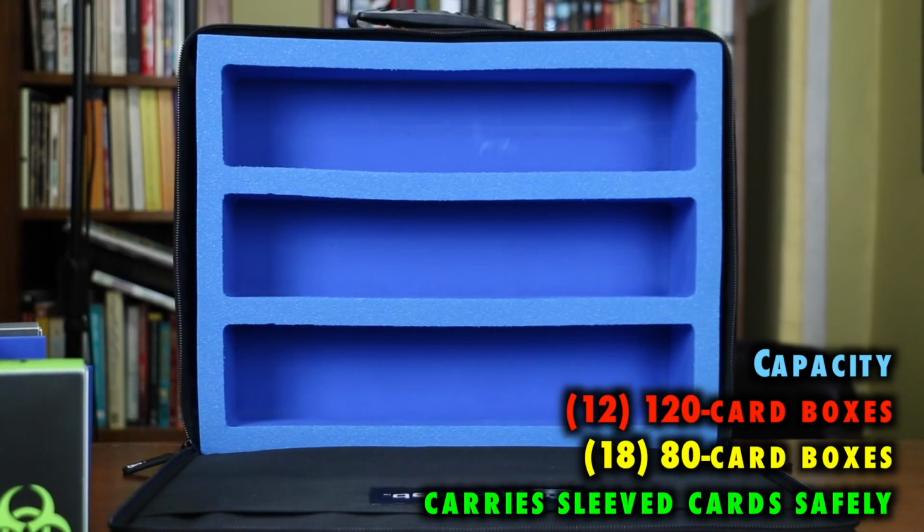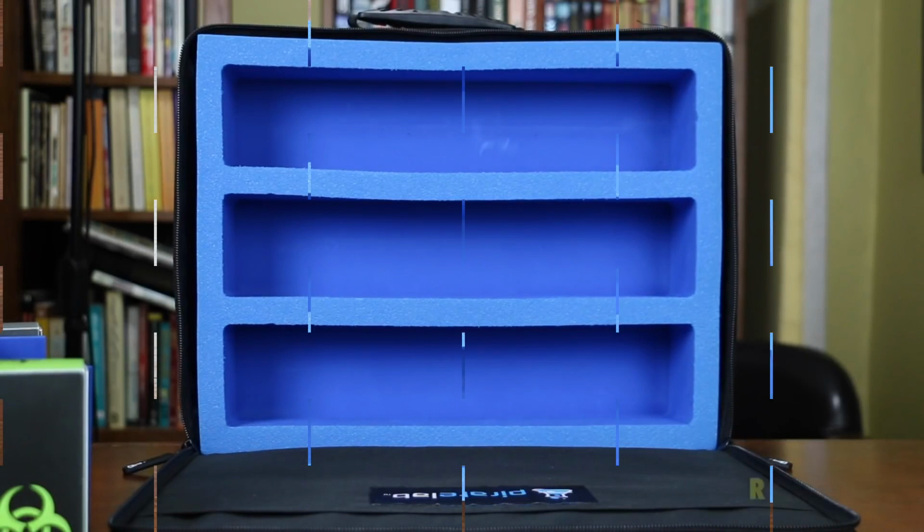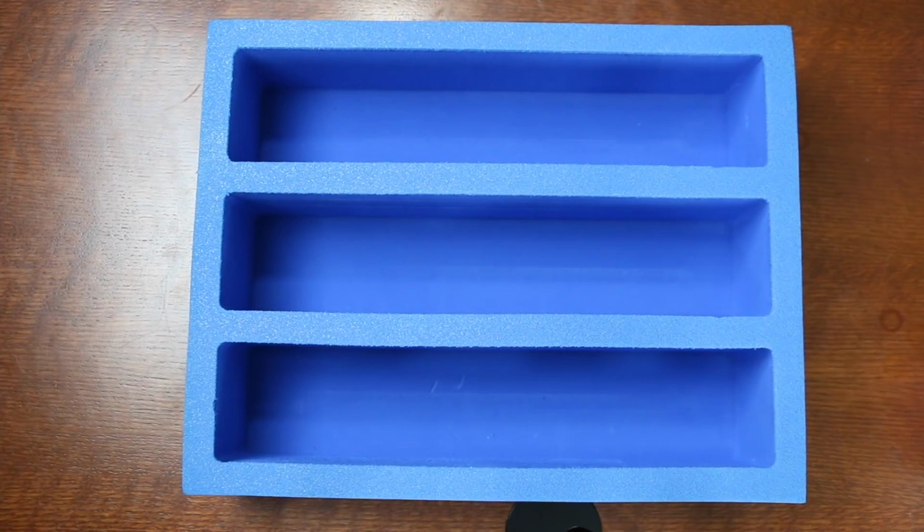The cases come in two sizes, with the large holding approximately 900 sleeved cards and deck boxes, and about 400 for the small. The large is not pretty on the eyes, and I really prefer the small for easy transport.